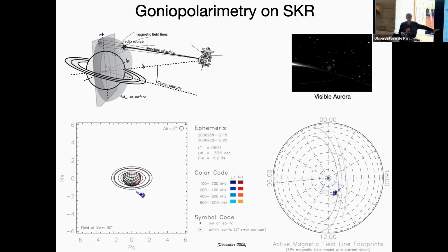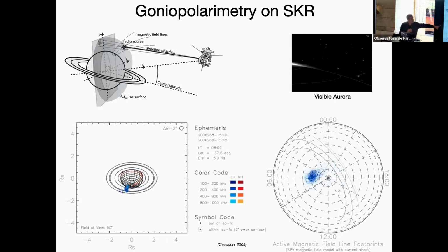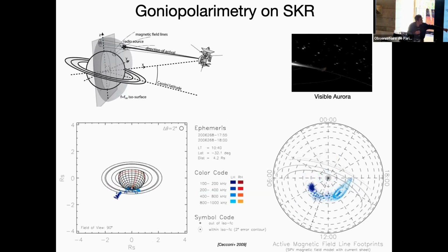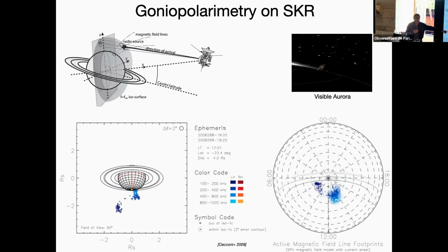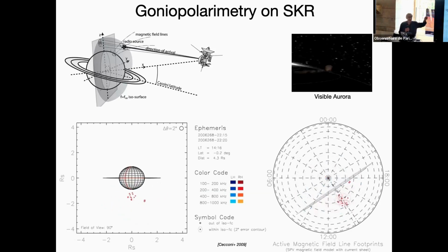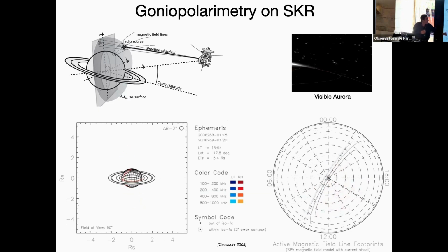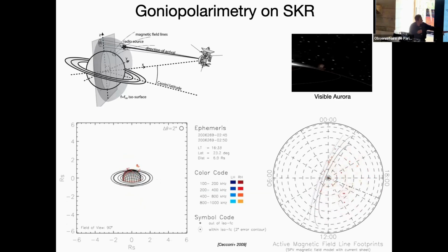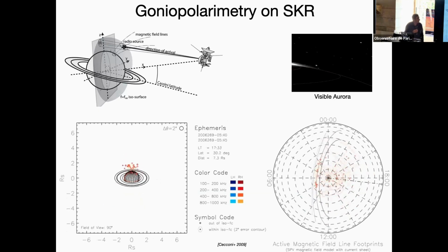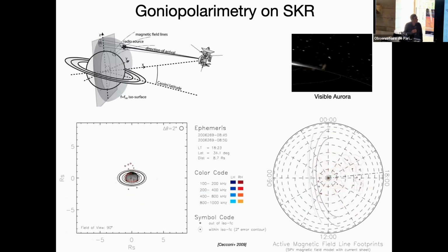So all the dots here are actual measurements during one of the flybys of Saturn. And to the right, you have the projection along the magnetic field on the planet. And you can see that at some point, we have magnetic field lines illuminated by the radio emission. So we can identify isolated field lines producing radio emission, and you see that when we change the hemisphere, we change the polarization. This was very important to understand the mechanism, and you have a movie of optical aurora at the same time, just for entertainment.